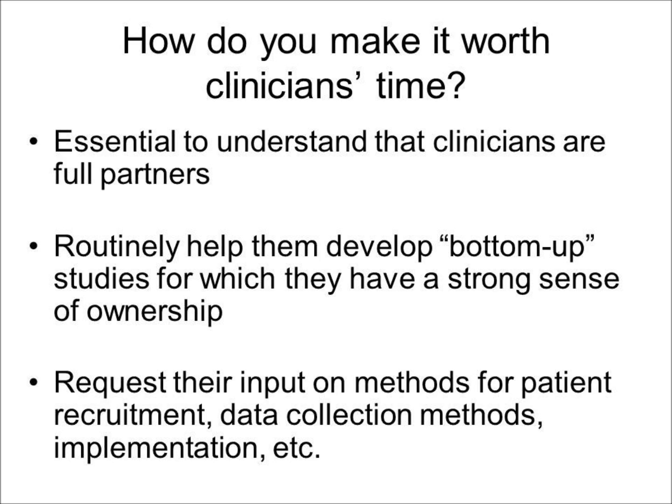We do this all the time. It's just part of what happens in practice-based research. Small networks may choose a bottom-up study and then a top-down study because they don't have the resources. But our Ps, for example, Josh and Michelle and Dina, myself and Kurt, are always participating in the development of bottom-up studies. And then, of course, getting their input on patient recruitment, data collection methods, implementation, et cetera, places where they really have great expertise.